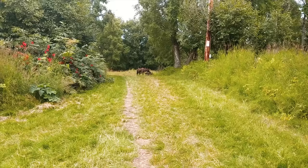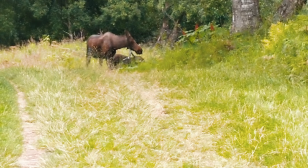And more moose. Luckily, they're not on a runway right now. He's just hungry.